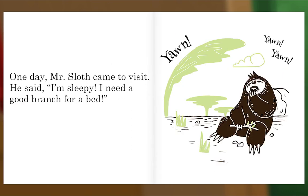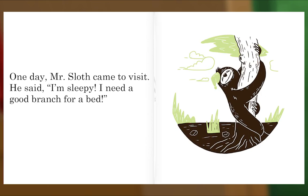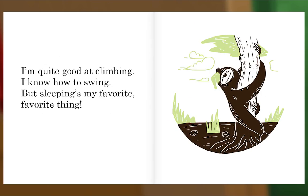One day, Mr. Sloth came to visit. He said, "I'm sleepy. I need a good branch for a bed. Yawn, yawn, yawn. I'm quite good at climbing. I know how to swing. But sleeping's my favorite, favorite thing."